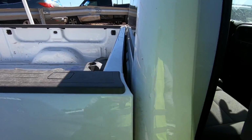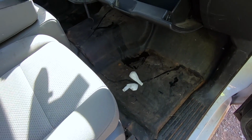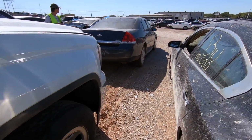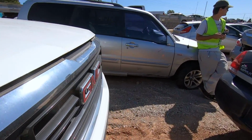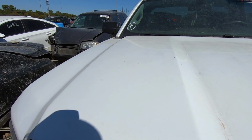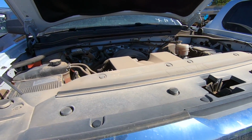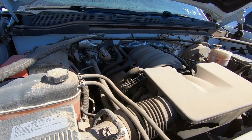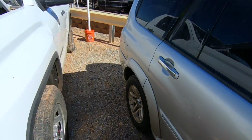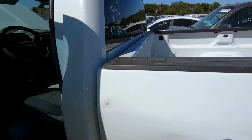Let's see what it looks like in here. This should be a run and drive. Oh yeah, definitely a work truck. This is perfect. I like this thing. But if I remember correctly, the one thing I don't like about this is it is a 4.3 V6 and not the V8. And everybody knows you want the V8. Yeah, it's 4.3 liter. Well, hey, it'll get the job done. 29,000 miles on the clock.